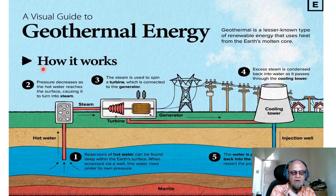Okay, so how it works, we already talked about. Reservoirs of hot water can be found deep within the Earth's surface. When accessed via a well, this water rises under its own pressure, so you don't need anything, you just need to put a pipe inside. In hot springs, obviously, it has found a way to percolate up by itself. So pressure decreases as hot water reaches the surface, causing it to turn into steam. That's the flashing. And steam is then used to run turbines to produce energy, to run generators or put it onto the grid.